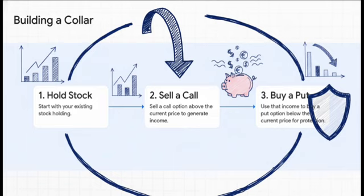You start with the covered call we just talked about, selling that call to bring in some cash. Then you simply take that cash you just made and use it to buy a put option. That put acts like an insurance policy. If your stock takes a nosedive, the put goes up in value, which helps offset your losses. You've essentially used the income from one option to pay for the insurance of another, creating this collar with very well-defined, limited risk.